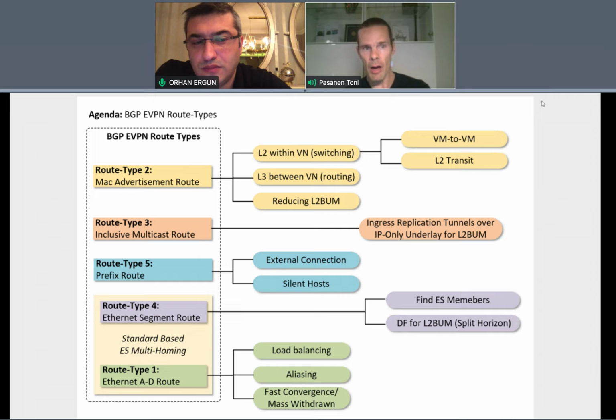But okay, the first route type that we are going to go through is route type 2, which is the MAC advertisement route. I think that it's the most well-known route type, speaking about BGP EVPN, and it is used for layer 2 switching. So we advertise locally connected MAC addresses by using route type 2. And when we advertise those MAC addresses, we can use it for a couple of purposes. We can use the route type 2 MAC advertisement route to establish connection within a virtual network between virtual machines, for example.